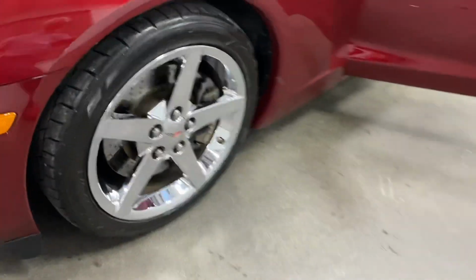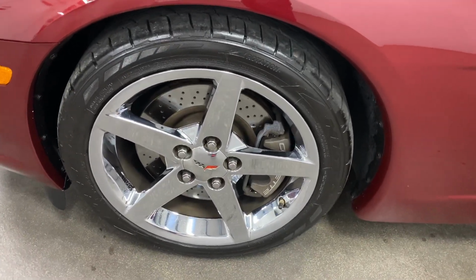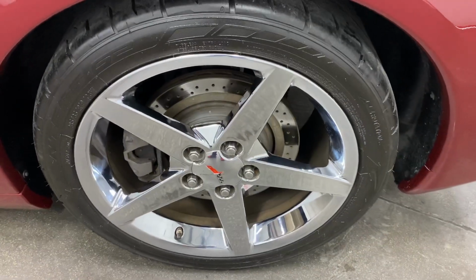Here's your other front wheel, no curb rash. Great looking tires, good looking brakes. We'll paint those calipers and rotors and it'll look outstanding. On the back wheel, the same thing here. Again, lots of rubber, nice looking car.